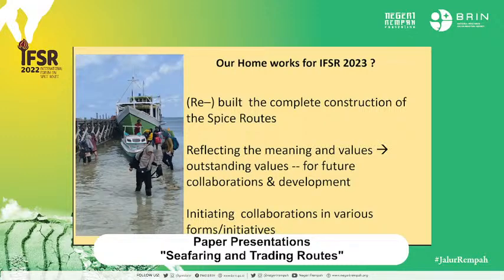2023 if we still want to continue the lively discussion about this. That is, finding or rebuilding the complete construction of the spice route, as I described in the chart in the previous slides, and also getting more reflection on the meanings of those historical events, incidents for the current purpose, the current use of those.